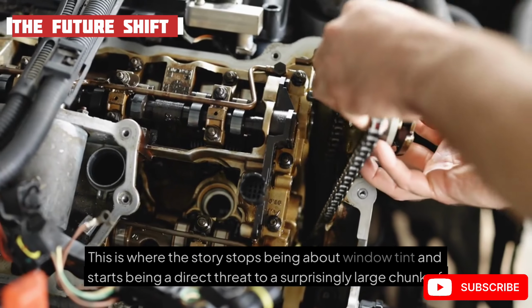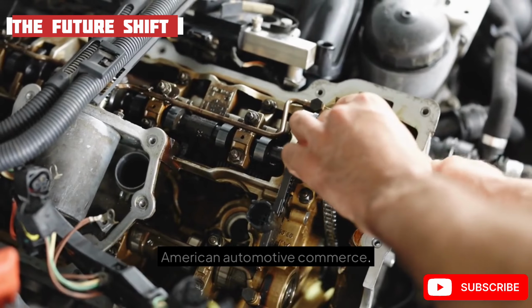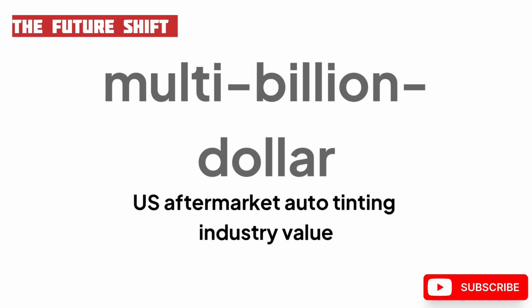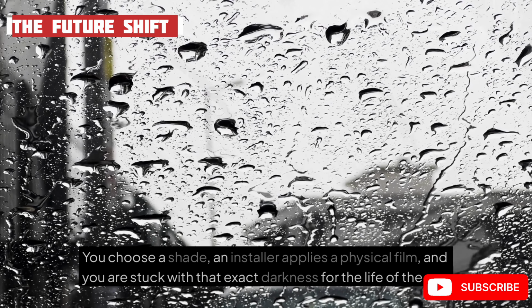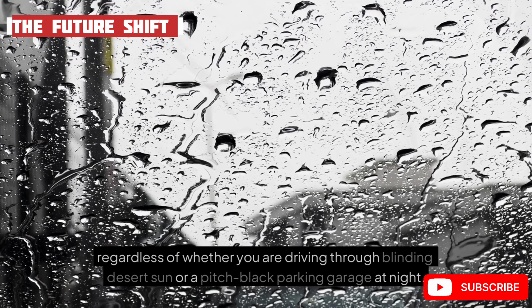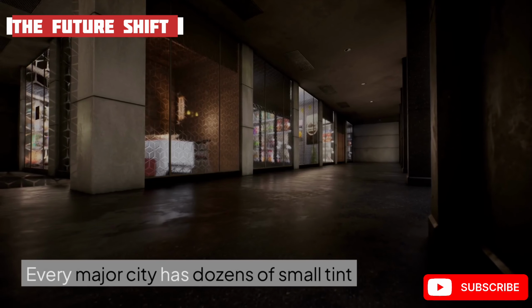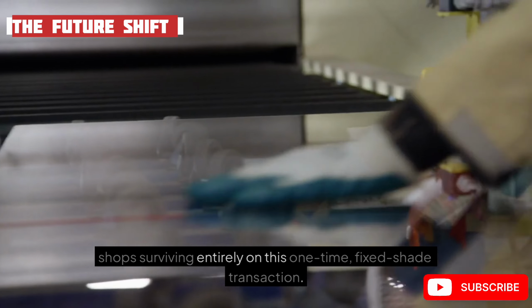This is where the story stops being about window tint and starts being a direct threat to a surprisingly large chunk of American automotive commerce. The aftermarket auto tinting industry in the United States is a multi-billion-dollar business built entirely on a simple, permanent product. You choose a shade, an installer applies a physical film, and you are stuck with that exact darkness for the life of the car, regardless of whether you are driving through blinding desert sun or a pitch-black parking garage at night. Every major city has dozens of small tint shops surviving entirely on this one-time, fixed shade transaction.